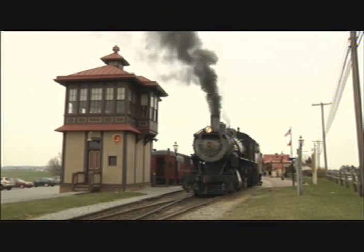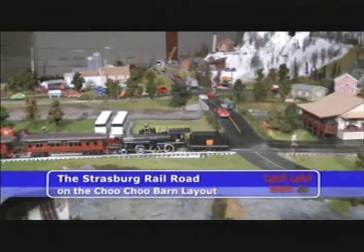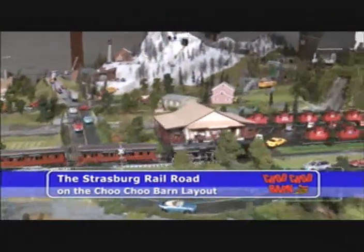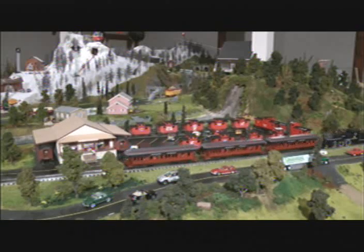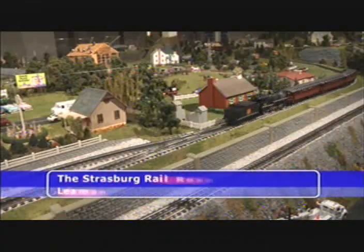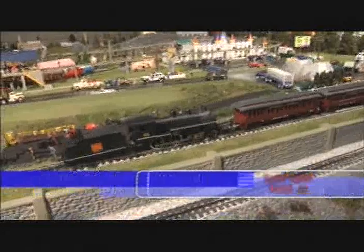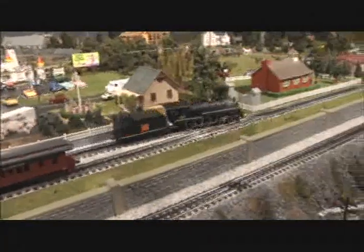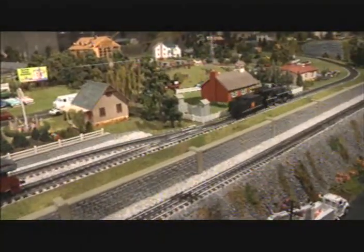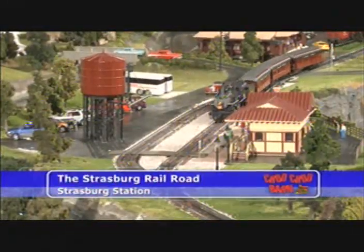Tom's model of the Strasbourg Railroad is a masterpiece of automated train operation. The model runs just like the real railroad in every way. When the train arrives at Lemon Place, the locomotive uncouples from the train, runs around the train in the siding, then couples onto the other end of the train for the return trip back to Strasbourg.